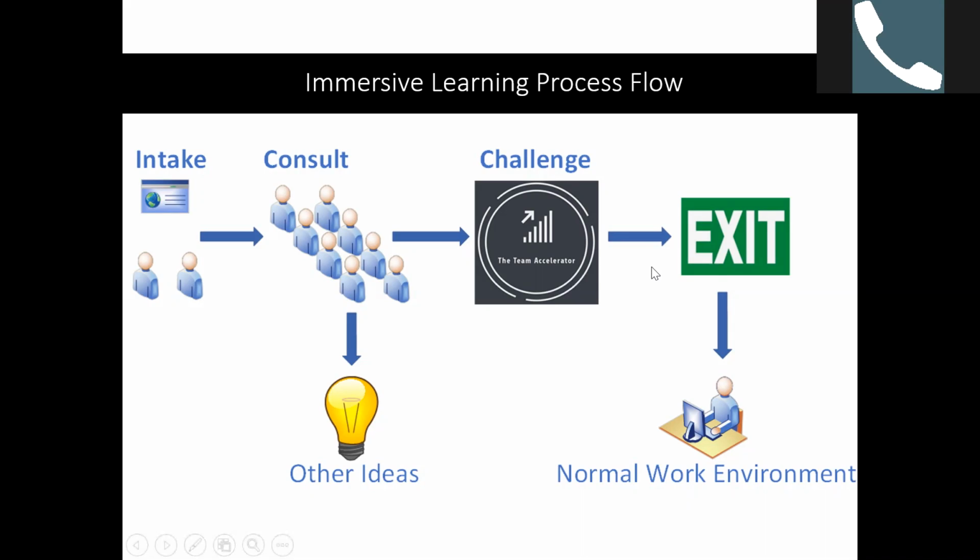Dave? Yes? Is there any time in this process flow that you would say it really doesn't make sense to continue to move forward with this process? Like, we thought it was a good idea, but now we're finding it's not, and we'd try something different? Yeah, and this consult, Lisa, is where a lot of that has come out of.